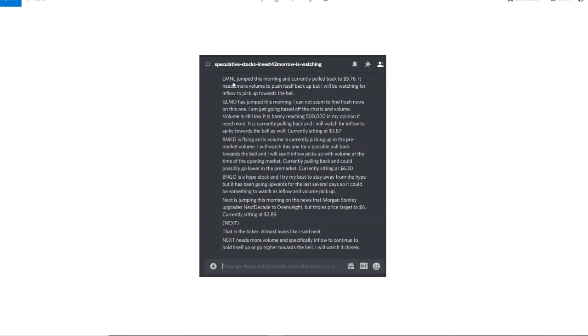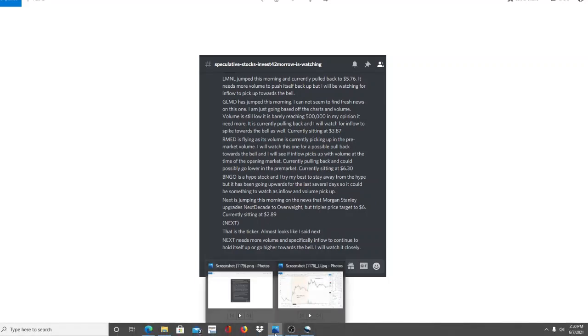So LMNL, we caught this one and it gave us 5 to 10% on the day. GLMD gave us 5 to 10% as well. We caught these early and they gave us really small windows of time to make a decent opportunity, whether it was pre-market or after the pre-market. Now, RMED was one of our home runs. BNGO turned out to be pretty well, and NEXT turned out to be a home run as well. So we're going to look at these points. We caught RMED at 630, BNGO was in the 7s, and NEXT, we caught this one at 289. So let's go ahead and look at these charts together.